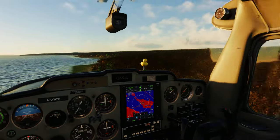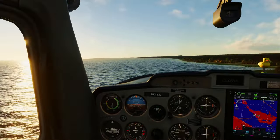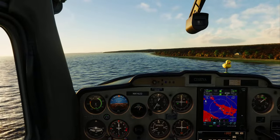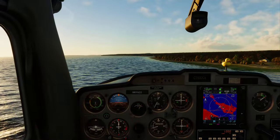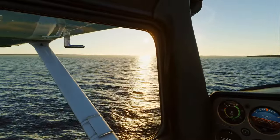Here we go. I'm gonna fly on this coast right here. It's very, very, very pretty. I kind of want to move up here now. Not gonna lie. This place is beautiful in the sim. I can only imagine in real life. I've never been up here.